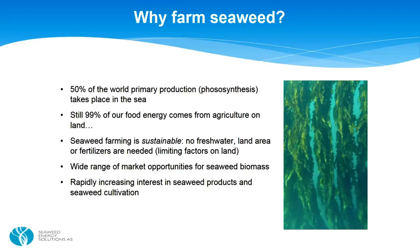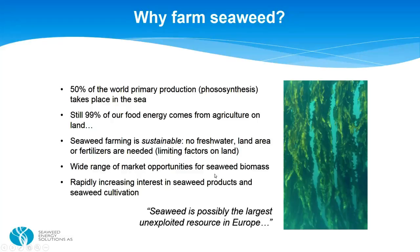Seaweed farming has some very interesting technical aspects. There is no fresh water needed, not even for the land-based operations, except for washing your hands, maybe. There is literally no land area compared to the area that you would need for agriculture, and also no fertilizers. Seaweed just needs sun, salt water, healthy, clear salt water, and nutrients. There is a very wide range of market opportunities. A large part of this is not exploited yet, or not even explored. We're in the process of this. And this is why we at CES usually say it's maybe the largest unexploited resource in Europe.